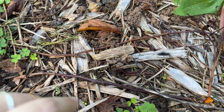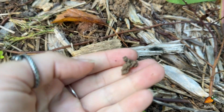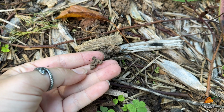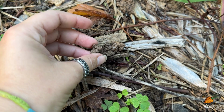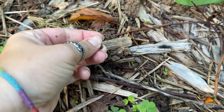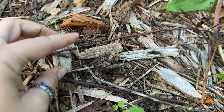And down here on the ground, we also see these lumps here. You see the way they look like they're a bunch of little balls all stuck together. This, I'm pretty sure, is dried worm poop. Good fertilizer for the garden.